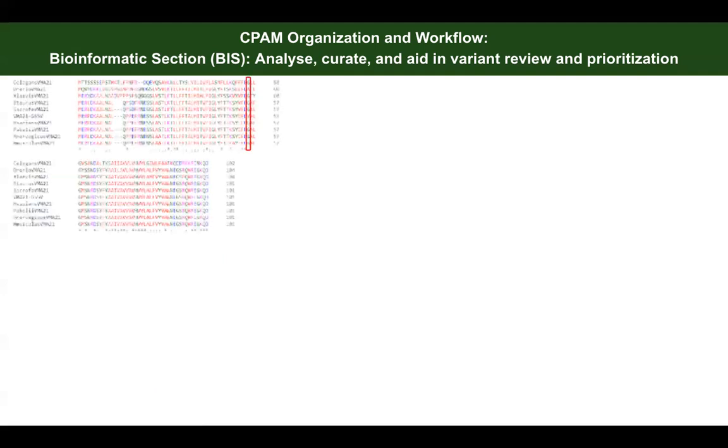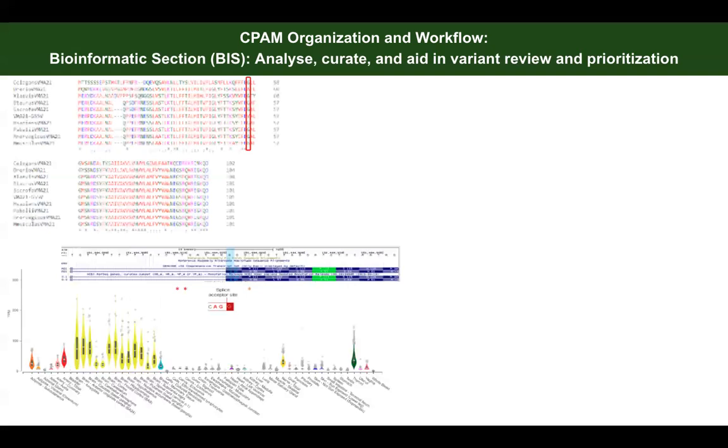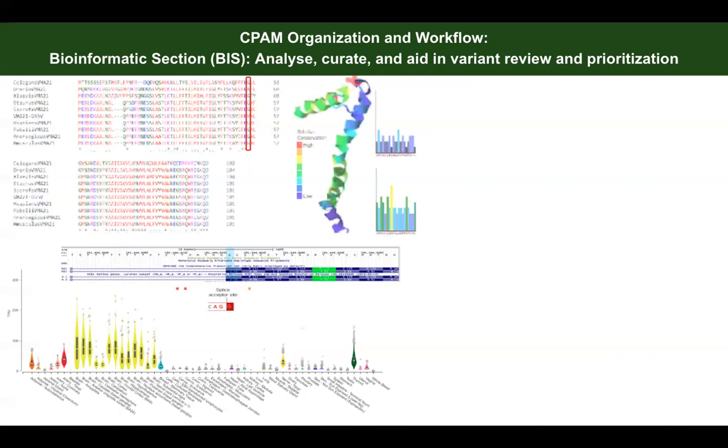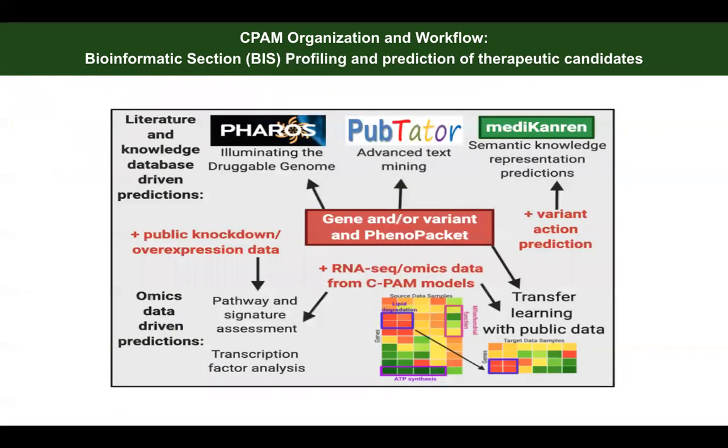But this goes even deeper to gain insights for variant case prioritization and selection. We do deep dives into model organism conservation and variation, where the variant falls with respect to a given gene annotation, work understanding what cell and tissue gene and protein expression is typical, predicting the impact on the protein, and providing rich information and interpretation regarding what is known about that gene or the gene product's role in the disease. Additionally, for the original variant review assessment, we perform literature and knowledge database driven predictions for drug repurposing, and for variants selected to make a model, we also provide omics driven predictions.